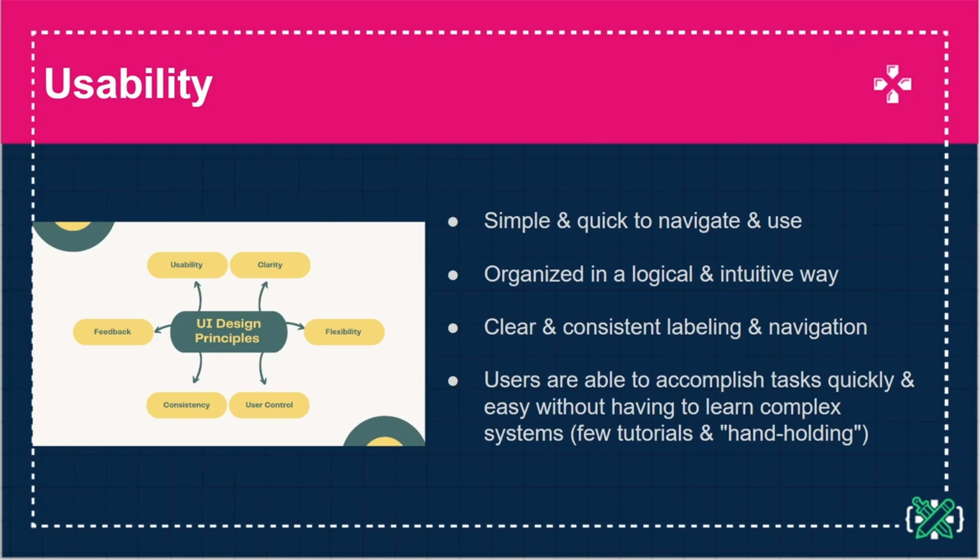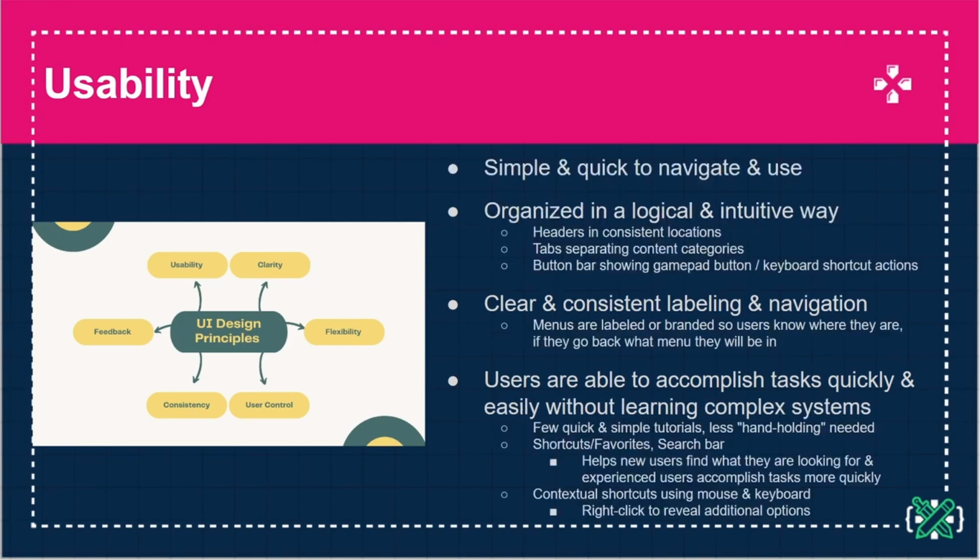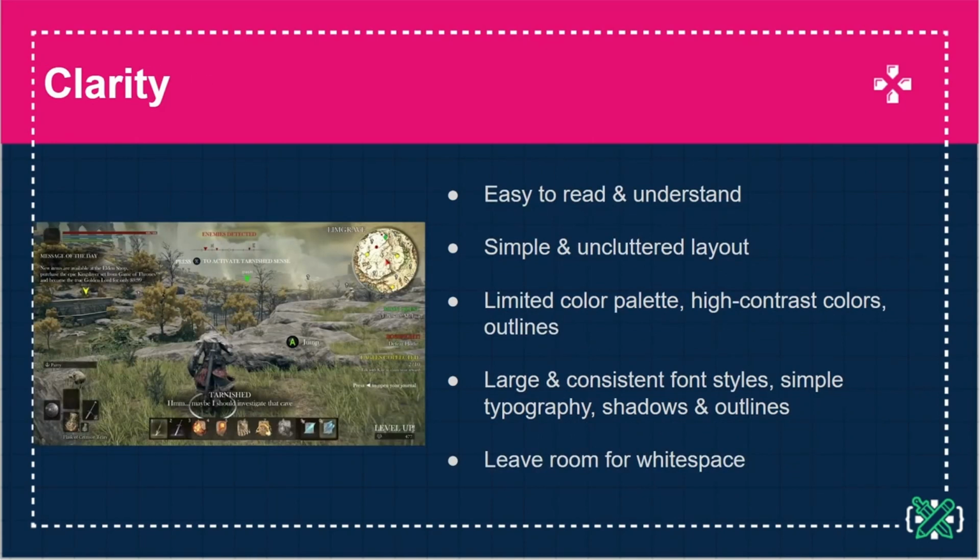You can also have shortcuts and favorites to allow players to jump to places they commonly go to, so they don't have to keep navigating the same menus. And then you can also have some extra actions, like right-clicking on an option in a menu. Maybe that gives you some additional actions that are usually hidden. But once you become familiar with the UI, you know how to interact with those things. So next slide. Those are all the points that I just talked about. He has this slide, so if you want them, he can email them to you.